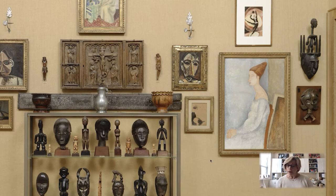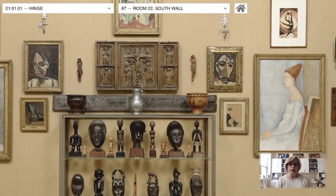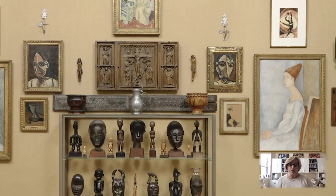Modigliani died tragically at the age of 35 in 1920, and Jeanne, equally tragically, pregnant with their second child, committed suicide the following day. If we just move across, we can note also the incredible symmetry of this wall. We could draw a line all the way down from the center of the wall, all the way down through the case.